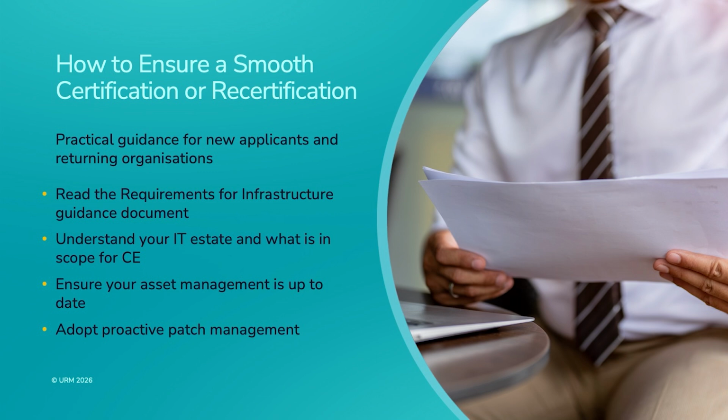That document is what Cyber Essentials is based on. You need to read it, you need to understand it, and you need to cross-reference it with your own IT infrastructure, your estate, and understand what you're scoping and what you're certifying. If you can do that, then you'll generally be successful.